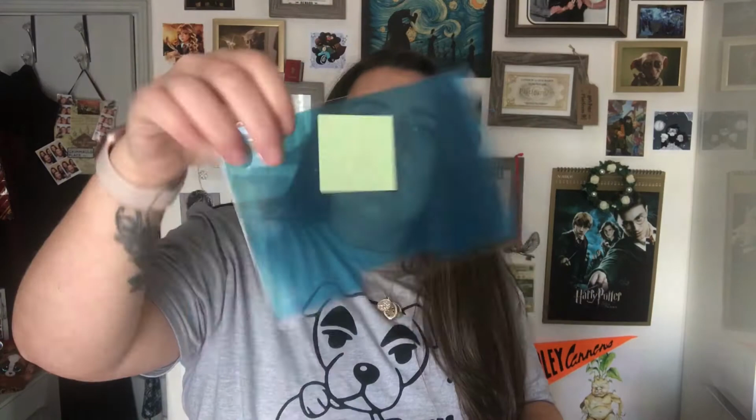Is that a screen protector or is that a cloth? It's a screen protector, isn't it? Is that what it is? I'm a bit daft when it comes to things like this. Yeah, it is a screen protector. Well, that's good that they give you that.